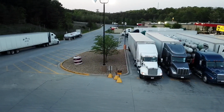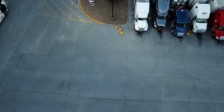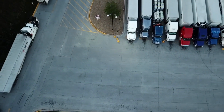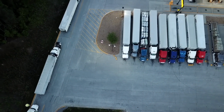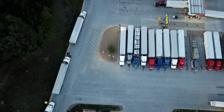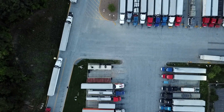Let's fly up. Up, up, up, up, up. We're at 100 feet. That's 200 feet. That's 300 feet. Where's Baby Blue at?